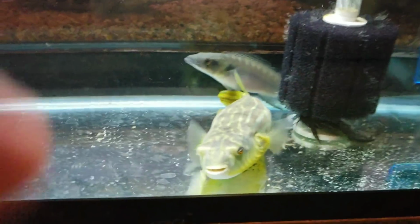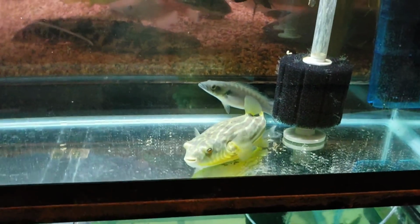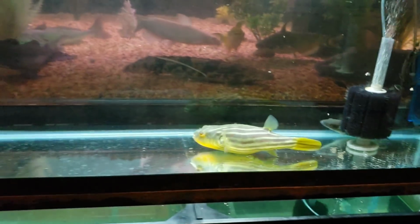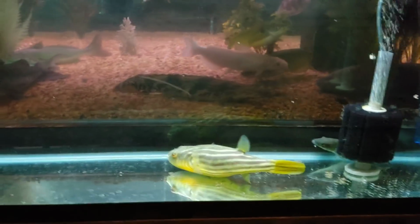We're actually getting ready to put this Fajaca into the African cichlid tank. He has been quarantined for 3 weeks, so he's ready to join the rest of the community at Ohio Fish Rescue.